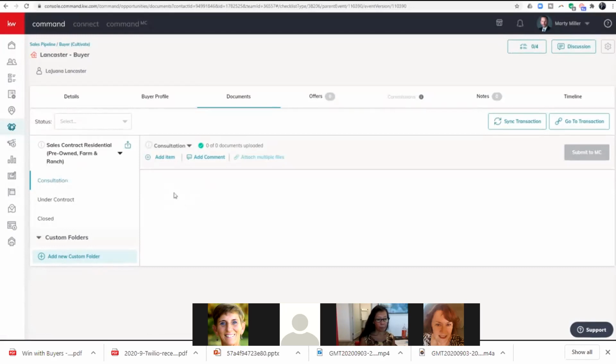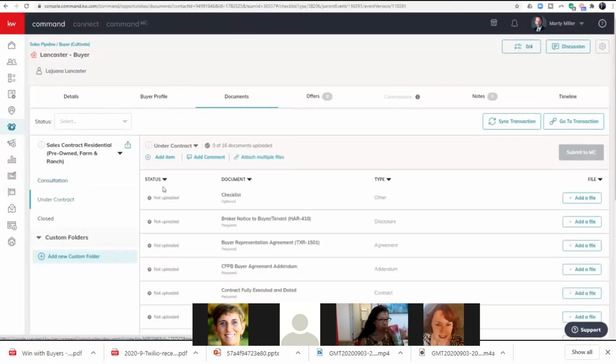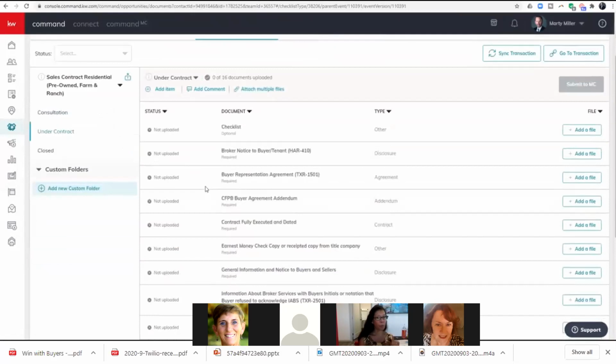So maybe I have a buyer consultation form or any of those kinds of documents as well. I could easily load my IABS. If I had my buyer's representation agreement signed during this time, I can bring all of those documents in. Now, none of those are required during this stage, although the IABS is required. However, it's not until we get under contract that we start having these documents be required for compliance's sake. You can see now that I've selected the under contract folder, my checklist starts having items populated into it.